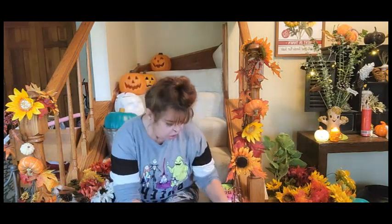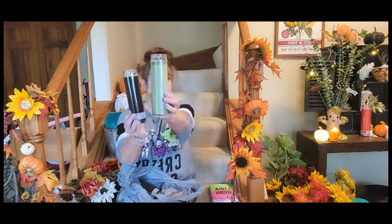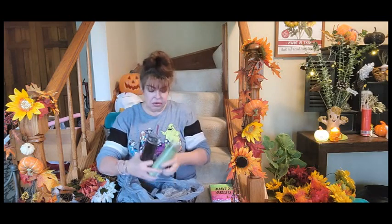And I went ahead and bought some candles for Halloween. So the black, and then we bought like the chartreuse. So I bought three of them. I bought two black and I bought one chartreuse. Okay.